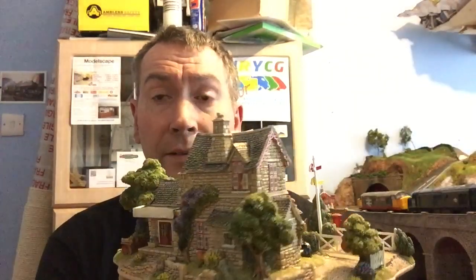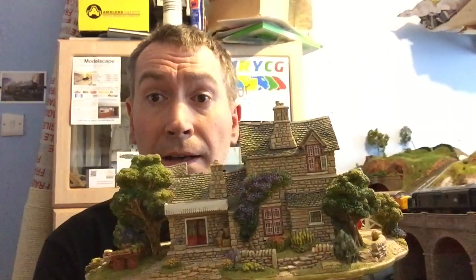One of my wife's work colleagues, unfortunately their mother-in-law passed away recently, and as they were having a bit of a tidy up, they found a couple of bits and pieces that they thought that maybe I might like, and one of which is this. It's made by Lilliput Lane, and absolutely beautiful that is. Lovely model. And they very, very kindly gave them to me.